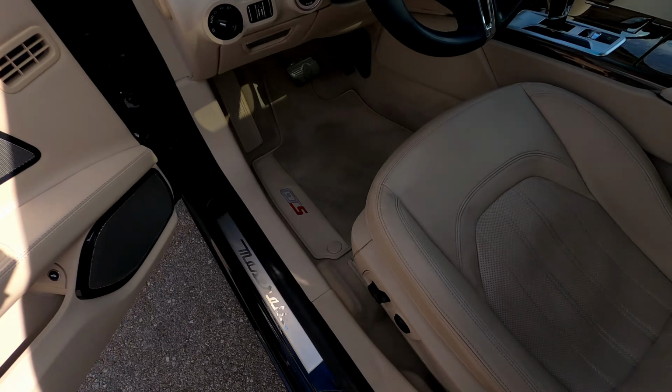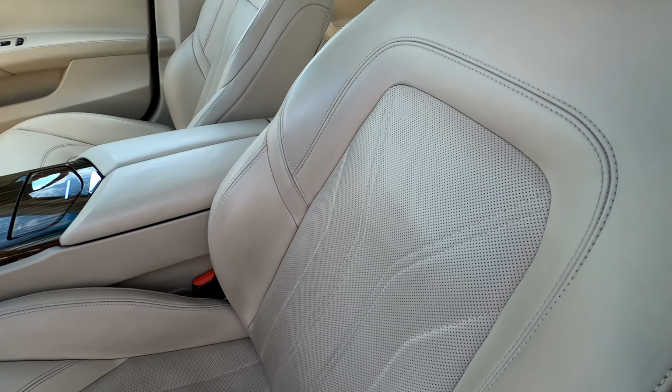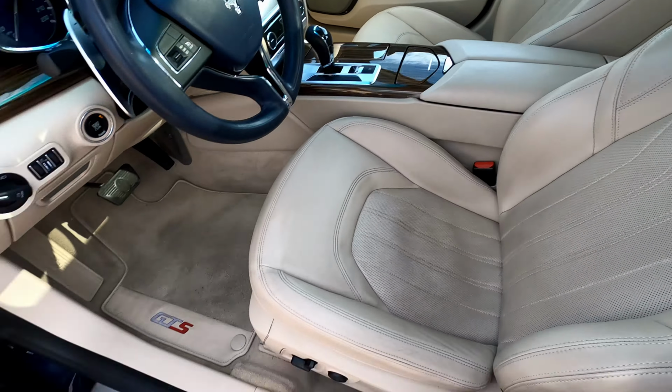And looking at the driver's seat, just ever so slightly, like the very lightest wear in the bolster, but really nothing to be concerned about. In my opinion, definitely not enough to even think about.